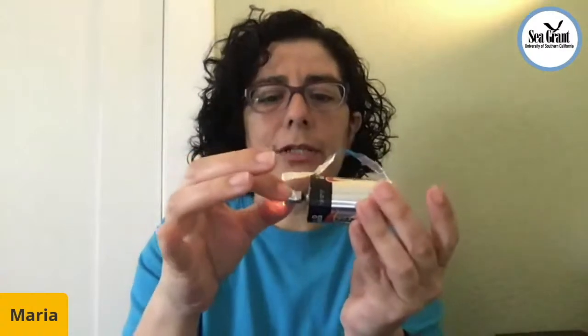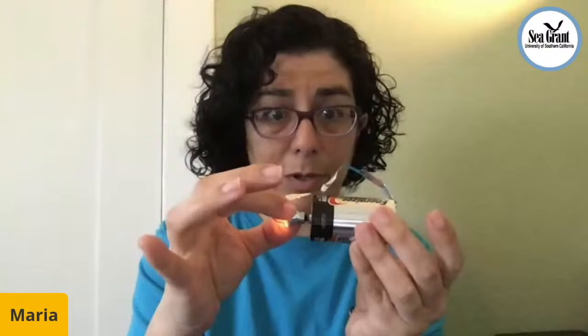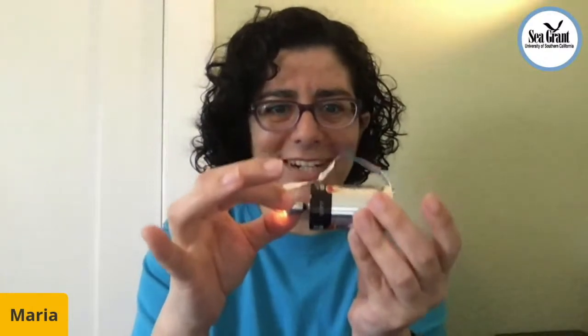Now here's a challenge: see if you can figure out how to include a switch to allow you to turn your light bulb on and off without disconnecting it from the battery. Good luck, have fun.